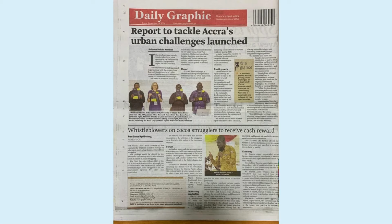And it is based on extensive research and stakeholder consultation and identifies 6 key issues facing Accra. They comprise infrastructure deficits, housing shortages, weak land use enforcement, limited management reforms, ineffective waste disposal systems, and the growth of informal settlements. Off the top of my head, I can agree with this.